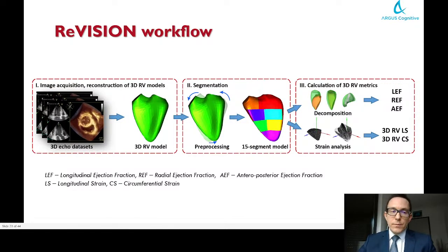How does it look? The current version of revision is based on the reconstruction of three-dimensional right ventricular models that can be done by commercially available software, and if we use this 3D RV model as input to our software, then it will preprocess it, segment it, and calculate it automatically. Those measures I've already mentioned, like longitudinal ejection fraction, radial ejection fraction, strain values, and so on.